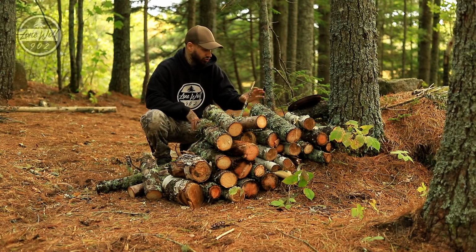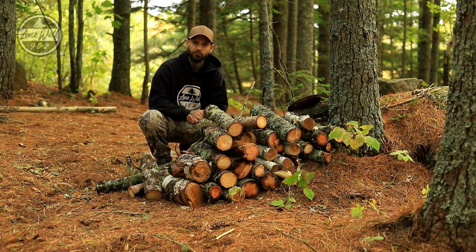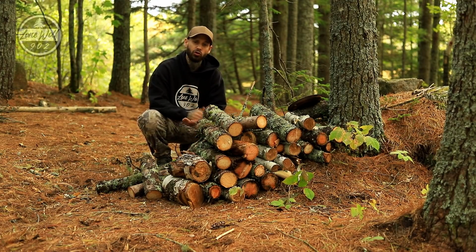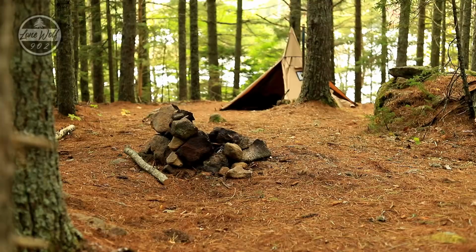So I'm gonna try and process some of this down and mix it in with some wood that I gather from the forest, get it into the fire pit and get that fire going right now and get it down to coals, because I'm gonna need to start cooking supper very shortly. So let's get this sorted and get that outdoor fire going.